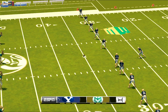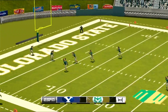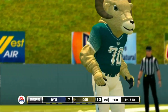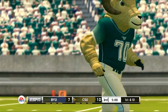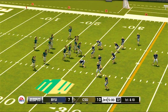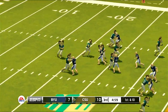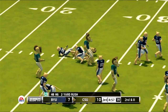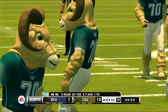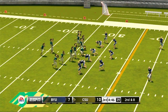Welcome back, everybody. Second half action about to begin. He kicks it off, and he got all of that one. This one's going to be down in the end zone for a touchback. They'll take over here, ready to start a new series. Colorado State has a three-point lead. And he's tackled at the 27-yard line. Gain of two on the play. That makes it second and eight. It's second and eight. Ball on the 27.